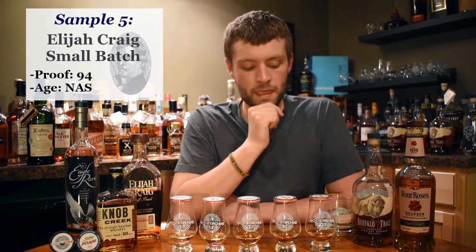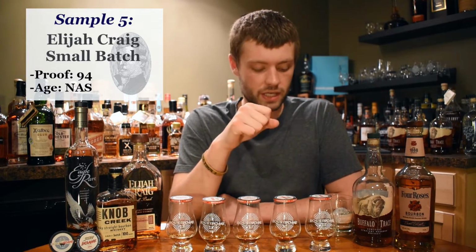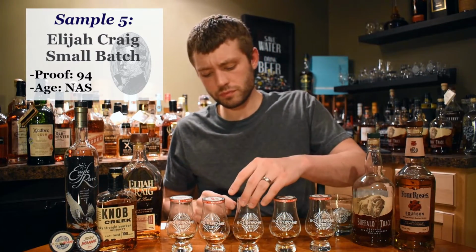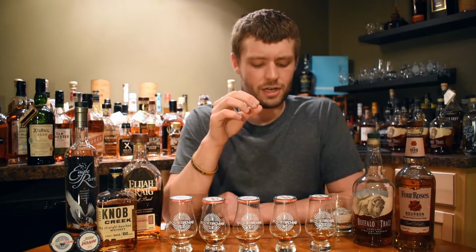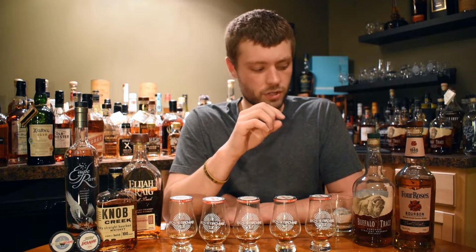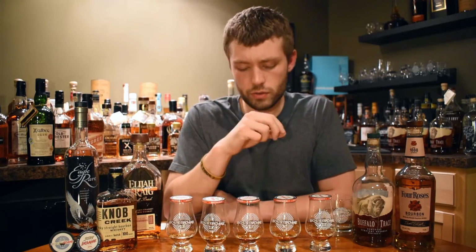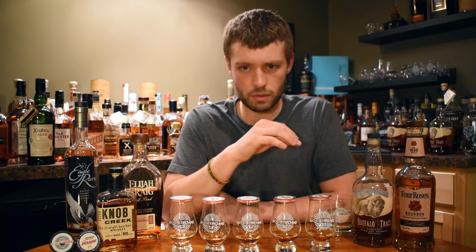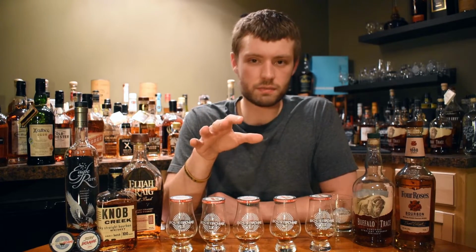Man, this is tough. I'm definitely going to have to go back through these and try all these again. 4 and 5 flavor is great. I'm going to have to take some time and clear my palate a little bit because for some reason I can't pick out what the Buffalo Trace products are. Usually their flavor profile is very distinct to me and I'm fine picking them out, but right now for some reason I can't. So let's take a quick second. I'll take some time. We'll come back.